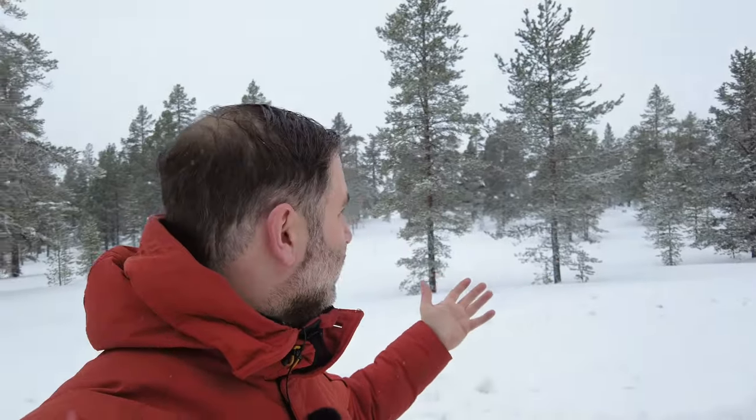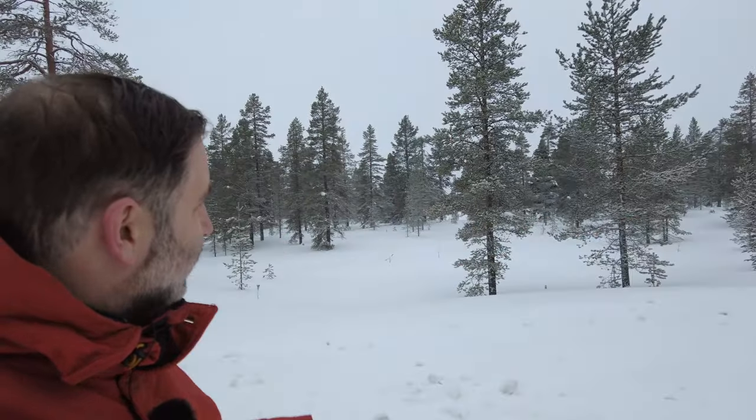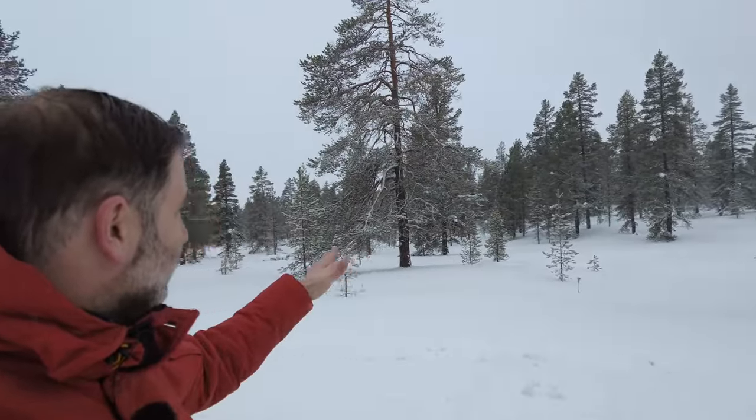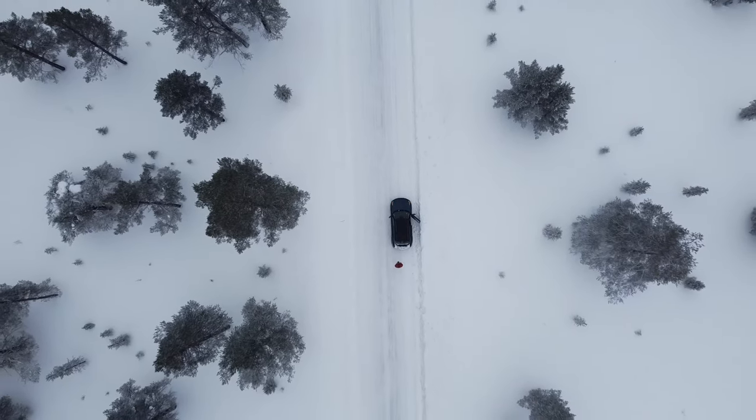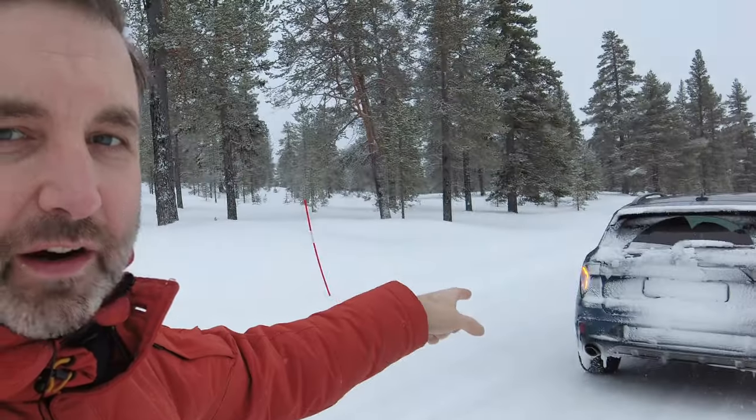That's for sure. So we just stopped next to the car because we are driving through a magical location. I'm just showing you. I don't see an image here, but look at all the snow on these trees here. It's just absolutely magical conditions. And look at the car.